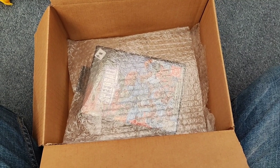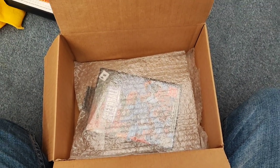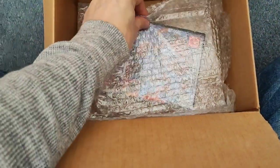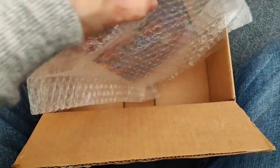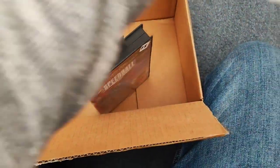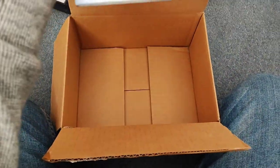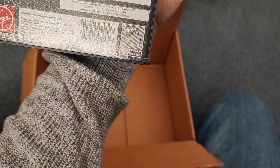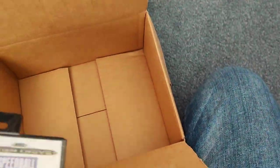Okay, one of the ones I was missing was Speedball 2. Was it really necessary to pack it in a box this big? That's a bit dumb. Hopefully this one is nice. Now, I just needed this for the book. The case is quite nice, so that's a bonus. Right, let's have a look at the book quick.